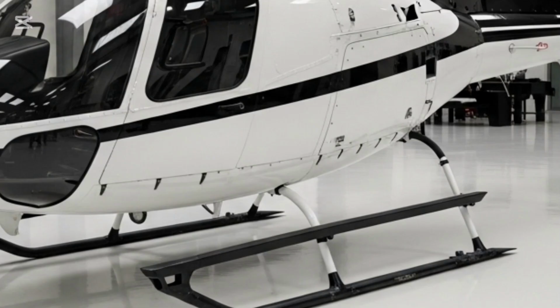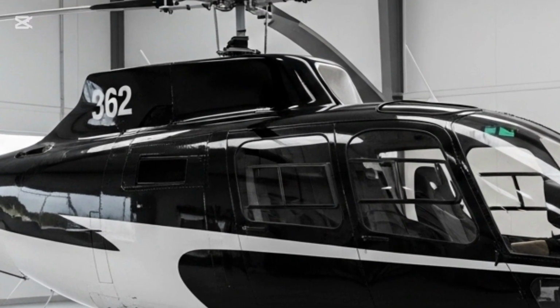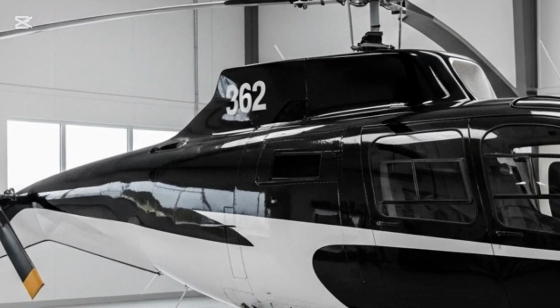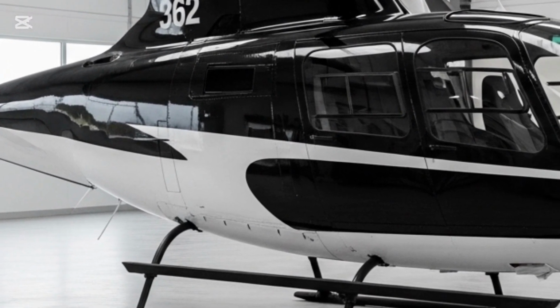Training and simulation are also likely to evolve with this program. Modern helicopters often come with advanced simulators and digital support systems that allow crews to practice complex missions without flying every hour in a real aircraft. That reduces cost while improving readiness.